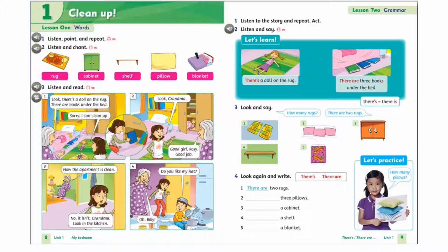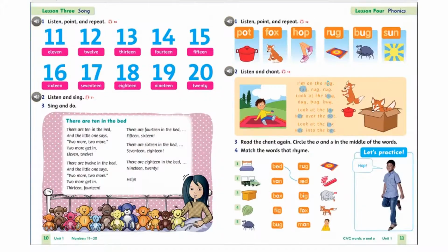Listening 9. Listen and say. There's a doll on the rug. There are 3 books under the bed. Listening 10. Listen and point.